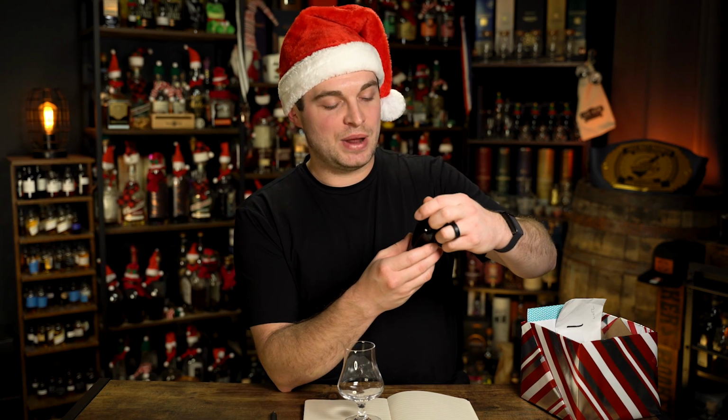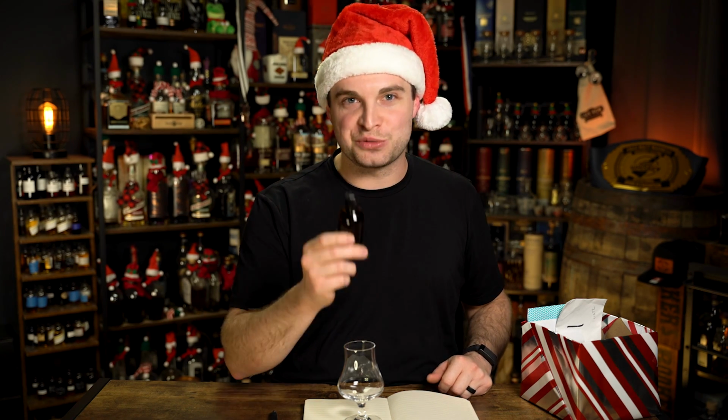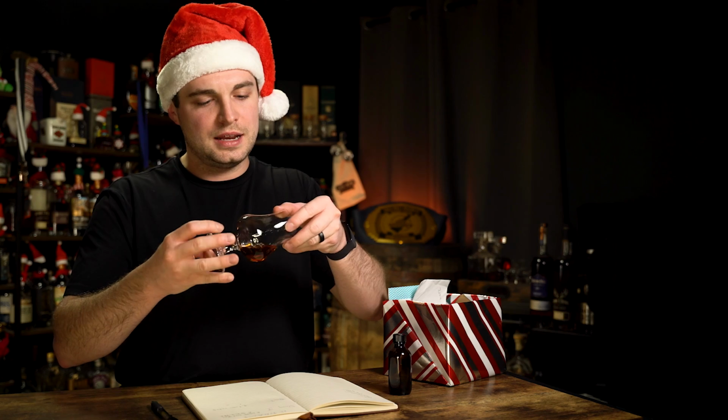Let's get a sample out of this box, ready to go. And we have sample A8-15. I believe this is from Ryan Lentz from River Roots. So I will find the corresponding reveal card at the end, but for now, let's go ahead and get this in the glass. Nice, pretty dark color here for this whiskey. So we're gonna coat the glass and then get in here on the nose.